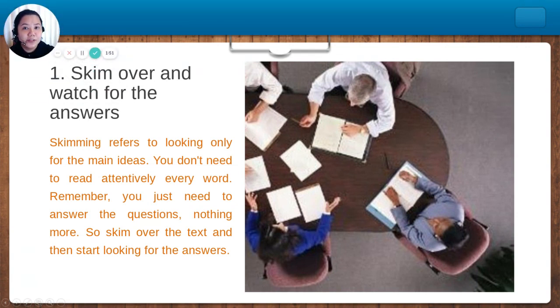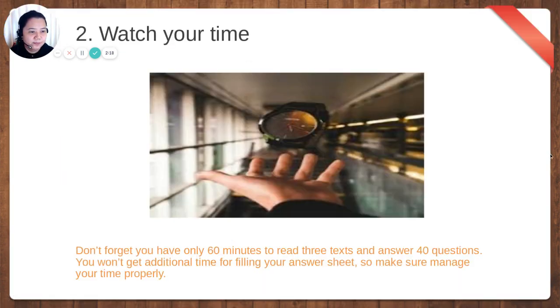All right, so first, skim over and watch for the answers. Just a review, skimming refers to looking only for the main ideas. You don't really need to read attentively every word because you don't have a lot of time to do that. Remember, you just really need to answer the questions and nothing more. So, skim over the text and then you start looking for the answers.